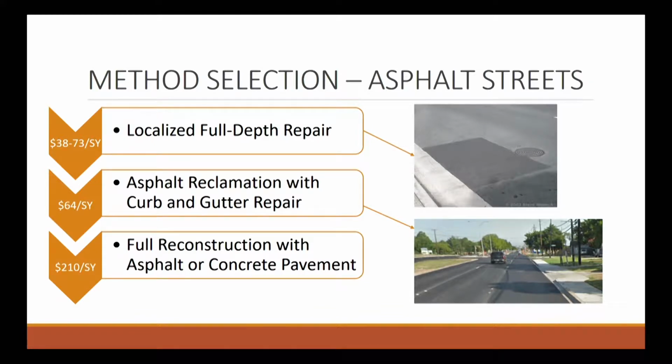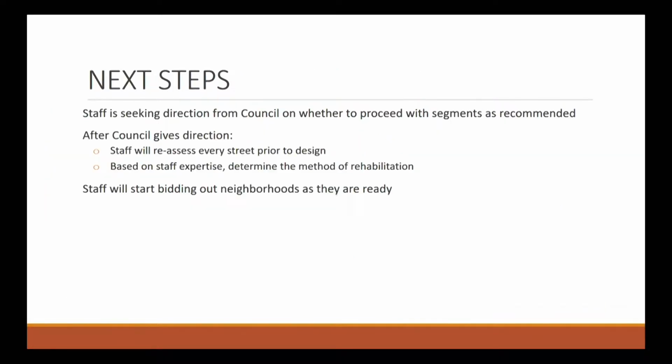So it's pretty close, but we're not changing configuration. We're trying to preserve what can be preserved. Okay. So the next step is we're seeking direction from council on our recommendations on both the street selection and how we're going to approach the rehab methods. Any changes that you want to see, once we get those, we'll go and we'll assess the streets individually.